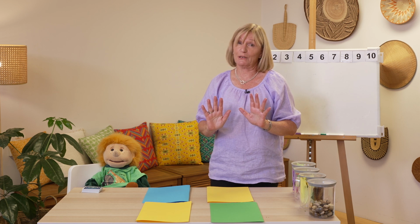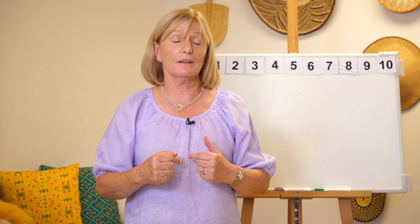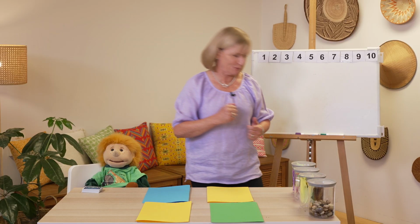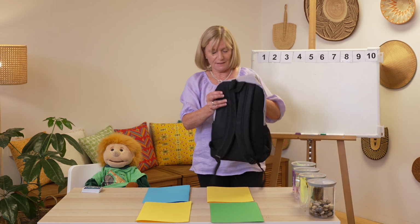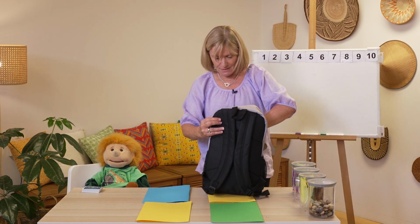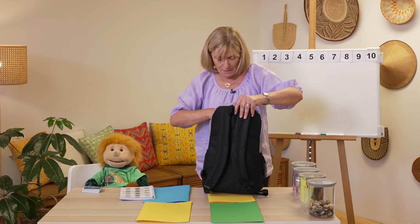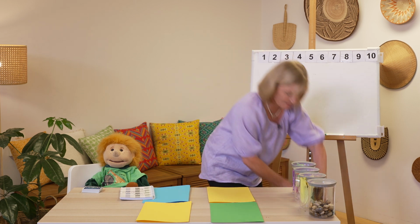Well done to everybody who managed to do that home task. Carlo said it's really important today that we begin the lesson by checking the communication book. So let's have a look. I wonder who the note's from today. Oh, Carlo's got a few things in his bag today. His communication book. It's got two other books. We'll check them out afterwards.